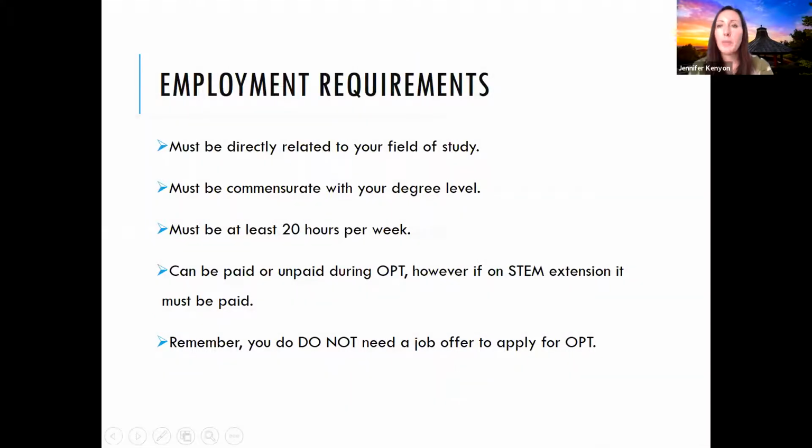So the requirements for employment are very specific. You must work in a job that is directly related to your field of study. So that means if you are a biology major, you cannot take a job teaching. If you were a music major, you should not take a financial job. Okay, so whatever job you apply for, keep in mind you need to be able to explain how it relates to your field of study.